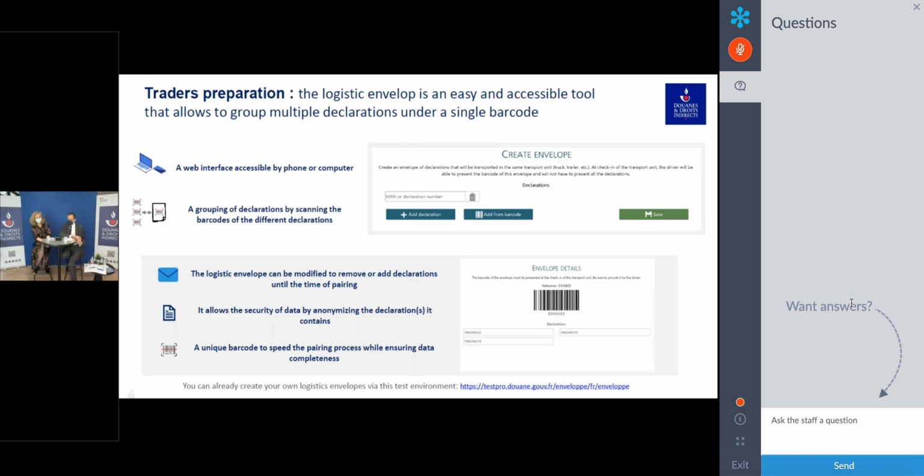For sure, for sure. How many declarations can be put into one envelope? Oh, actually, you can go up to 100 without problem. So there is no problem with that. Perfect. And where do we find this system?